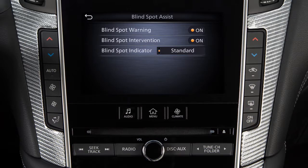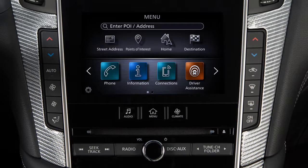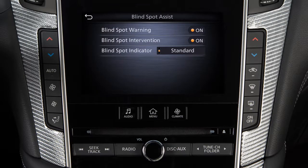To enable or disable the BSW or BSI systems, press the Menu button on the control panel. Touch Driver Assistance on the lower touchscreen display. Then touch Blind Spot Assist. Then Blind Spot Warning or Blind Spot Intervention to toggle the feature on or off.